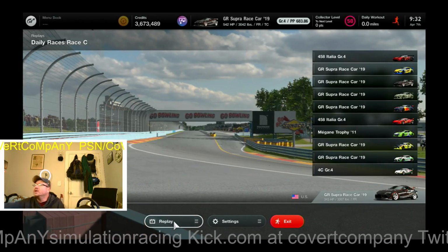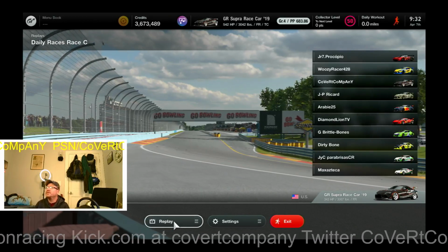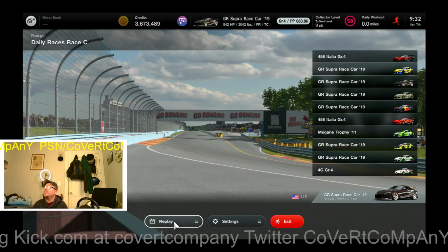Been doing a lot of research and watching videos and reading articles, and I really tried implementing my brake usage during this race here. That's been a big part of the problem, I think, with why we haven't had good showings, is I've been braking so early. So in this race, we were in the Supra Gr.4.